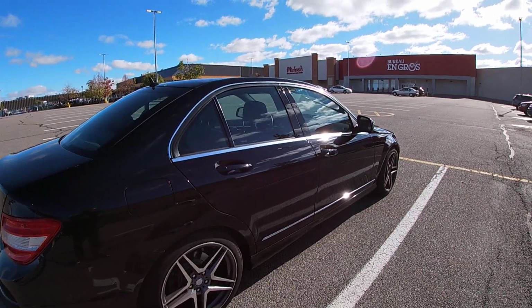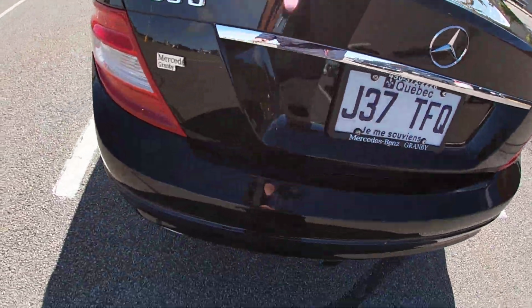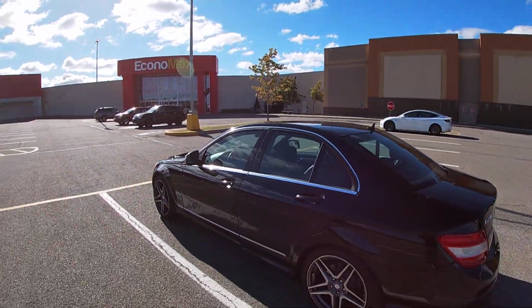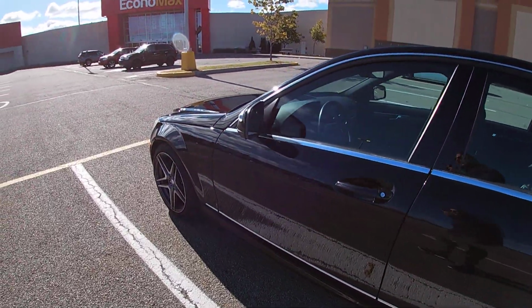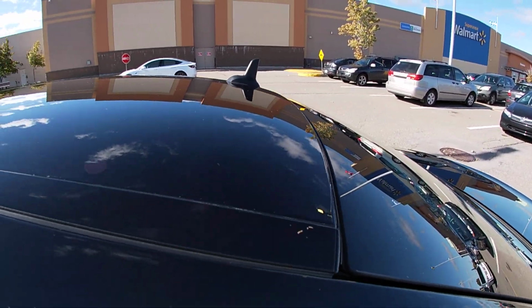I could do a better job than this. I mean, you can see the car's not dirty. See, it's still... Ah, I feel my plate, damn it. Oh, it's okay. It's good enough, but it could be better.